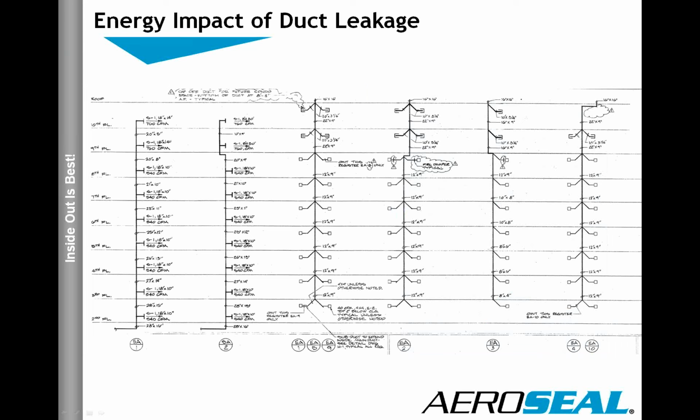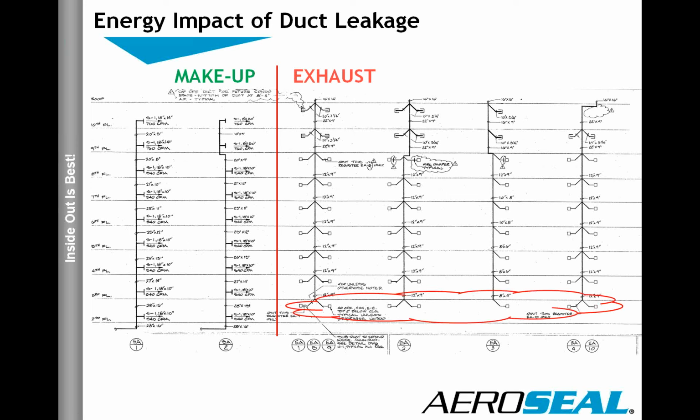I wanted to first start off with a slide example, and as you notice, you'll see a basic riser diagram made up of the makeup air and the exhaust air. During new construction or renovation or retro commissioning, when we're going to sit down and balance out the system, all of a sudden we find out that at the very bottom we aren't getting the 40 CFM, as you notice down there, out of, let's call it, a bathroom exhaust for a dormitory or hospitality, or even a high-rise building with offices. We aren't getting our CFM out of the bottom.